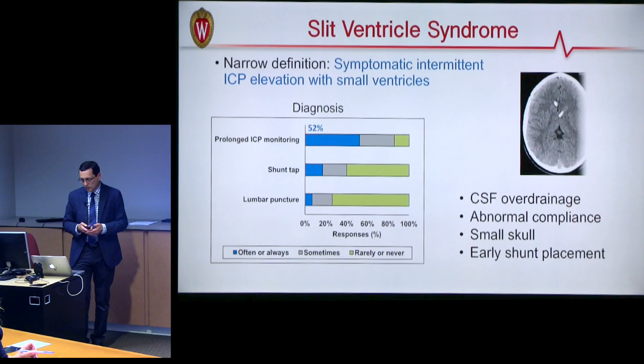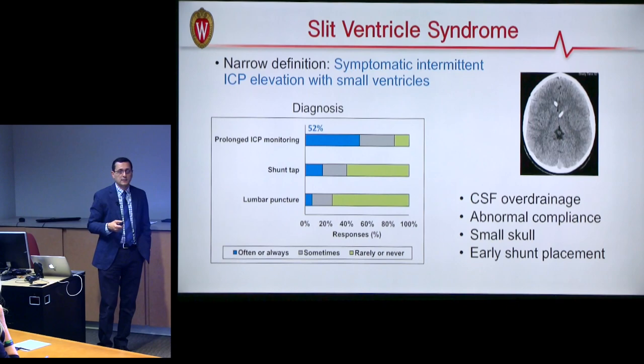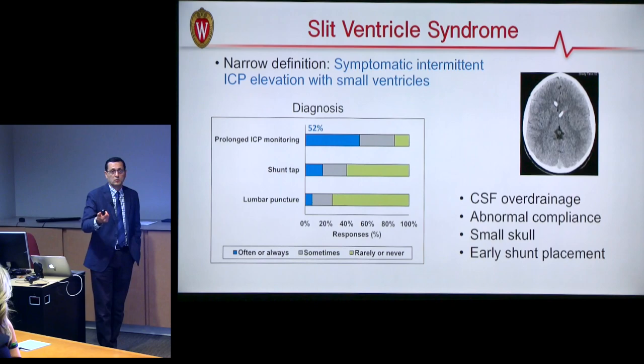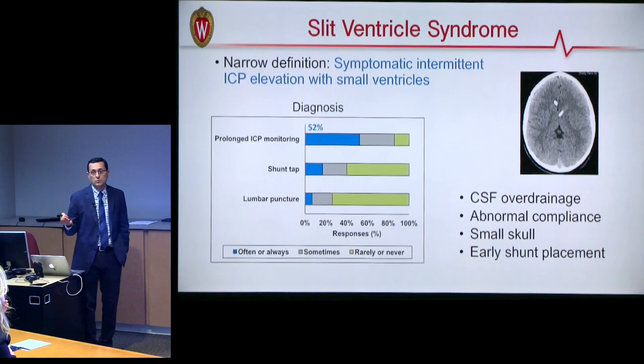And so we asked, how do you diagnose slit ventricle syndrome? And about half actually agreed that they diagnose it with intracranial pressure monitoring. So they put a pressure sensor in the brain, and they say, is the pressure elevated despite the fact that the ventricles have not changed? If so, then that's a shunt malfunction. That's probably a slit ventricle syndrome. You could also determine that the pressure is in the negative, which means that you're acutely overdraining and you have low pressure headaches. So it could show both. Or it could show that the pressure is absolutely normal and maybe the headaches have nothing to do with intracranial pressure.